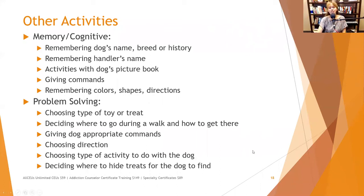You can also choose where to hide treats for the dog to find. And kids love this activity because it's kind of like playing hot and cold. And the dog will be sniffing around. They go and they hide treats, and they start thinking, when the dog finds the treats too fast, it's not any fun. So then they start thinking of all these creative places to hide treats. Some of them not very practical, but that's getting them to start problem solving and going, I don't want this to be over quite so quickly, so what can I do?